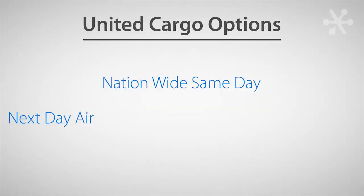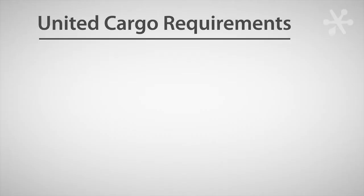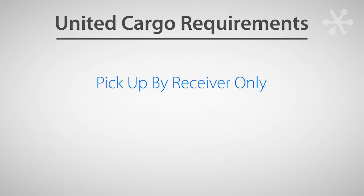For nationwide same day or next day deliveries, we offer United Cargo options. While this can be a quick and cost-effective way to send your order, there are a few tips to keep in mind when scheduling. You, the receiver, will have to pick up the order from the airport, which also needs to be a major international airport that accommodates United Airlines. Only the receiver can pick up the order and must present a valid ID when doing so.